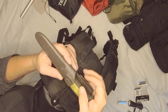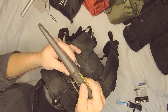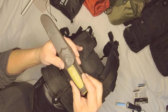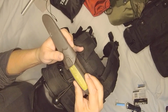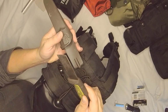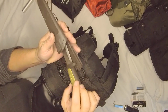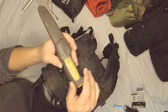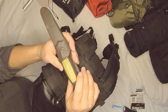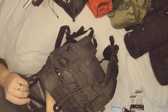And down in here, I also have a Morakniv. This is actually the Morakniv chisel. So this is fixed blade. It's not full tang, but it is fixed blade. It's Mora, okay? Top of the line Mora, right? And that is what a chisel looks like. And it is for woodworking, right? I can do so many things with that I can't do with many other knives. So, another fixed blade knife there.